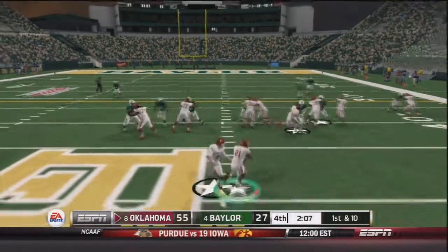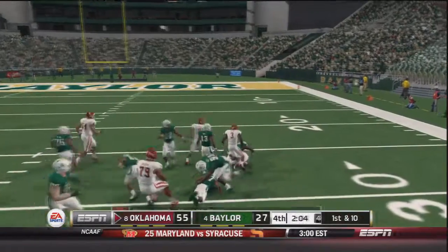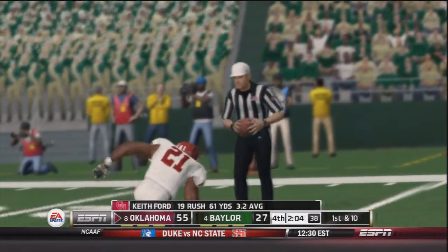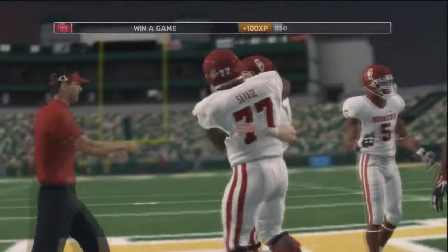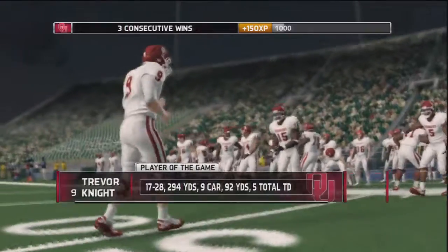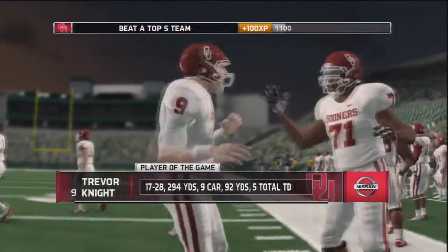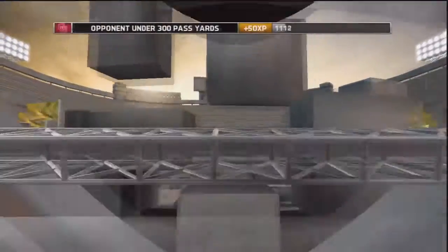And now Oklahoma just has to run the clock out as Keith Ford gets the carry. And Ford has a good gain right there to end the game, a 15-yard carry. And that will put Ford at 19 carries for 61 yards. That would be it. Oklahoma ran away with this game. Trevor Knight played amazing, 17 for 28, 294 yards, 9 carries, 92 yards, and 5 total touchdowns.